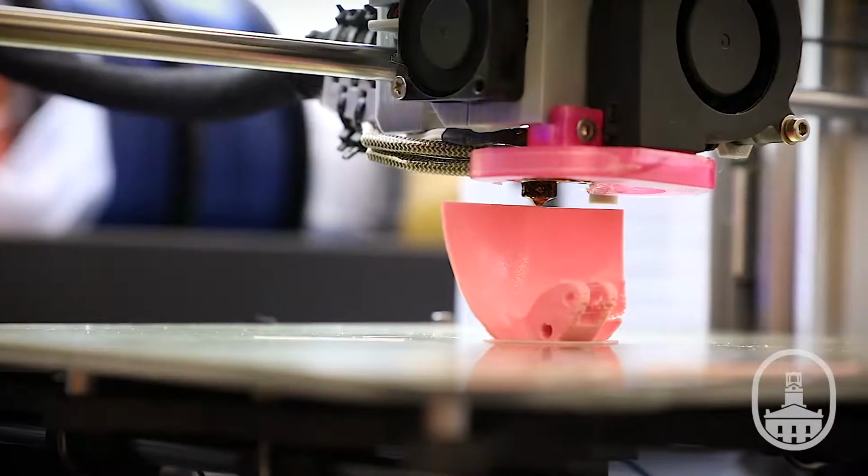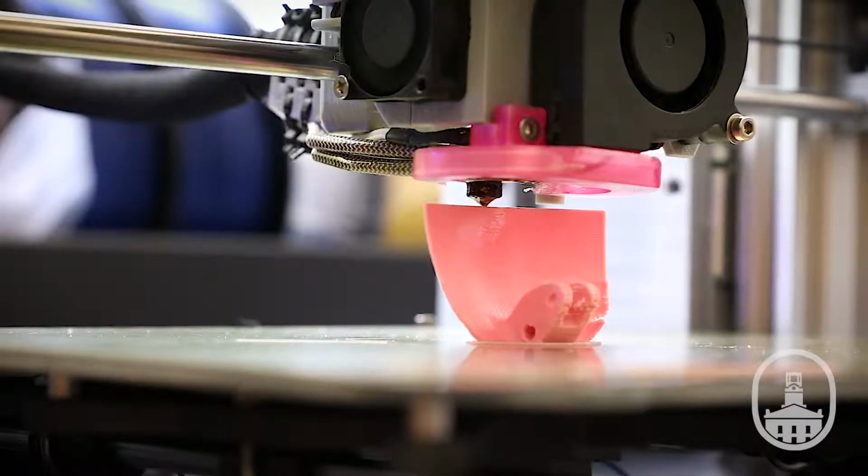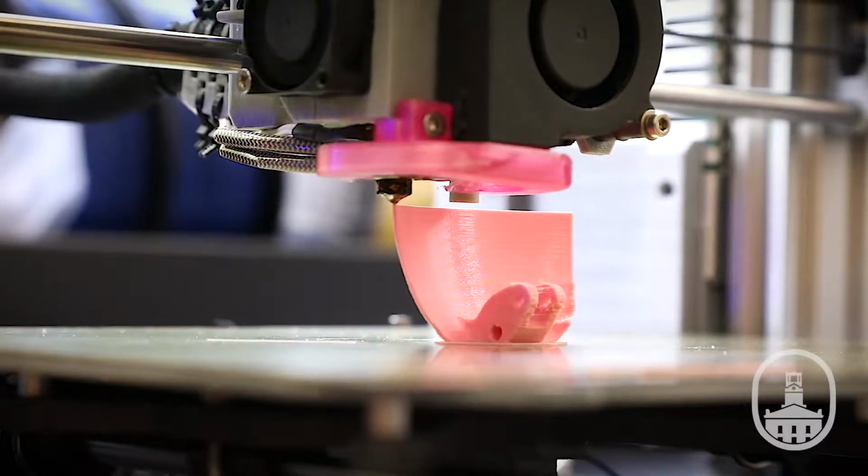Not exaggerating either, I would take it again in a heartbeat if I could. I really enjoyed building the 3D printer and working on it and then printing these new things and seeing these things come to life. It's been awesome.